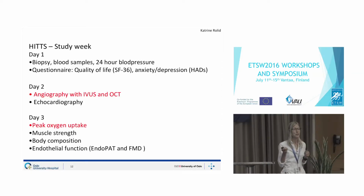Day 3 is the functional testing day, I will call it. We are doing a peak oxygen uptake test. We are testing the muscle strength. We are measuring the body composition, and we are also measuring the endothelial function with EndoPAT and flow-mediated dilatation.